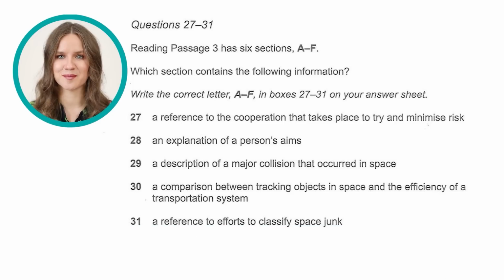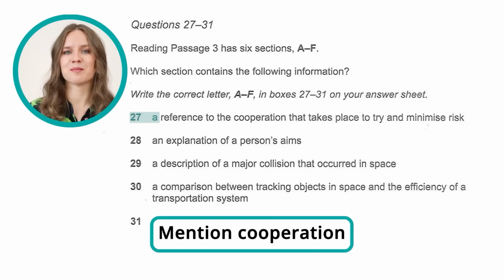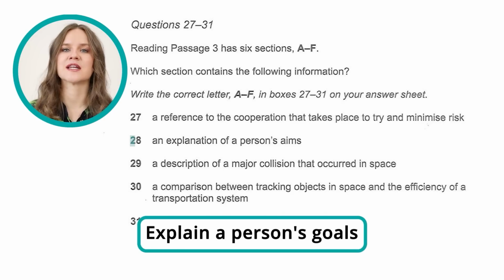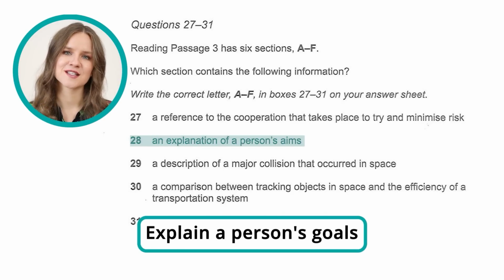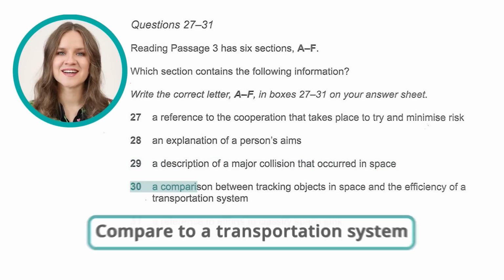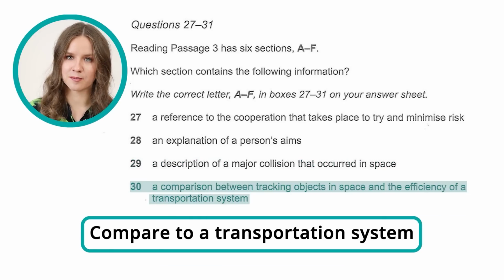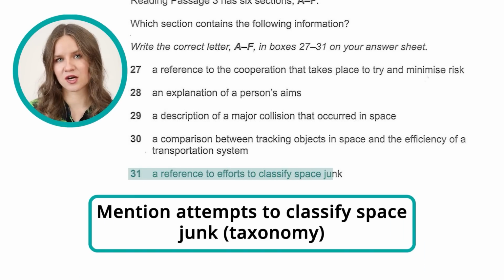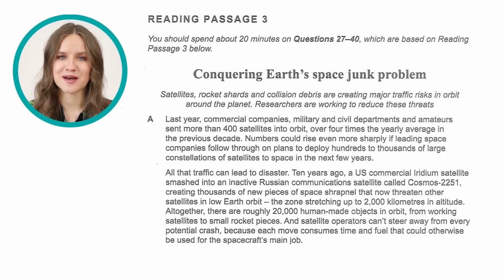To recap, 27. Mention cooperation. 28. Explain a person's goals. 29. Describe a big crash. 30. Compare to a transportation system. 31. Mention attempts to classify space junk. Taxonomy. As you can see, the goal is to simplify each piece of information and predict what you're looking for. Now, let's get back to the text.